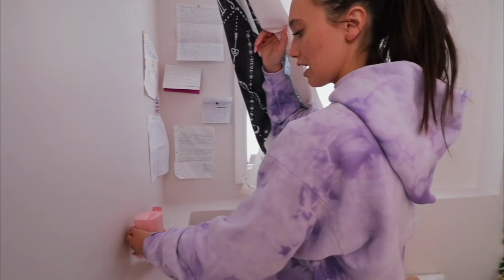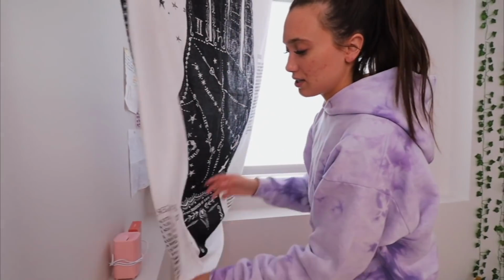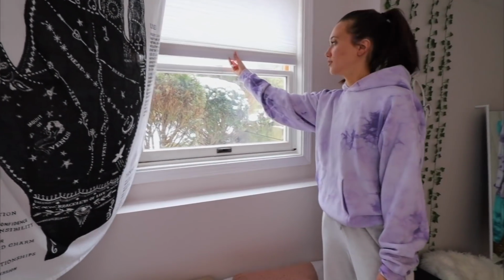And right here I have this diffuser. Haven't had the chance to use that either, but that's kind of hiding behind here because I didn't know where else to put it and I didn't want the room to look cluttered. This isn't much of a view either. Literally the same thing. It's just gross.